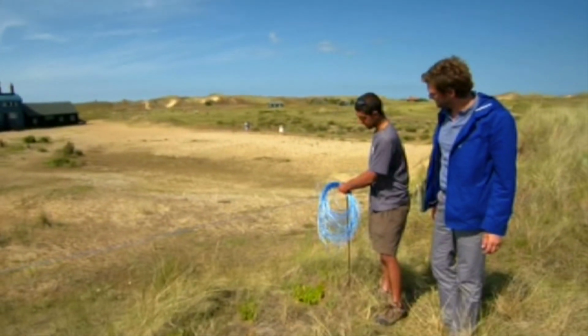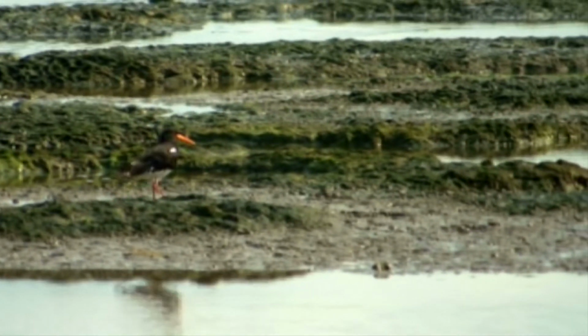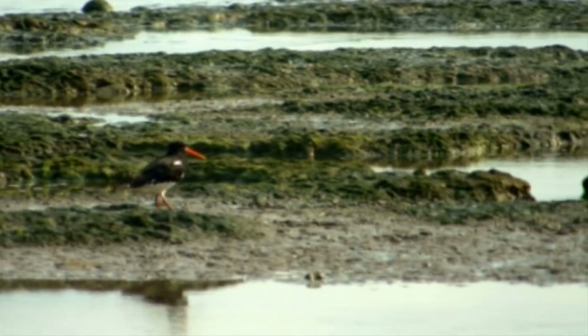Today we're getting in this fence line. It was put up to protect a breeding oystercatcher, and she's now fledged 2 chicks and they've moved on, so we can get the fence down. For over 100 years there's been somebody out here protecting the birds.